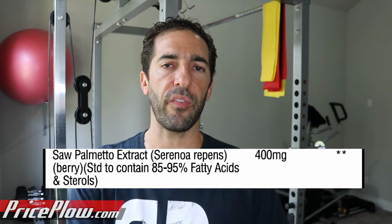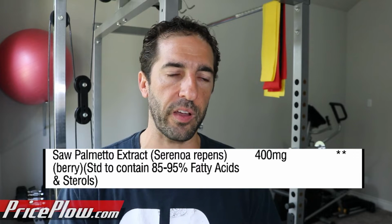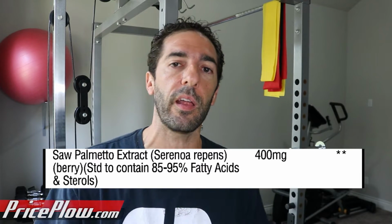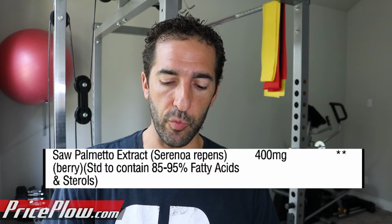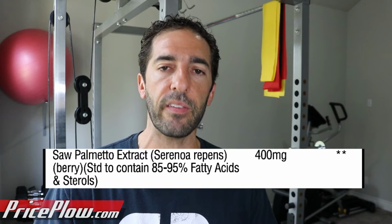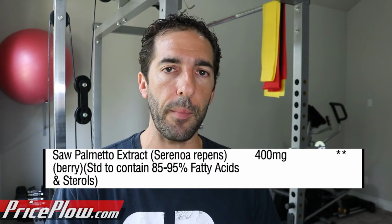So our next ingredient is one that most prostate supplement consumers are going to be very familiar with, and I'm talking about saw palmetto. What's cool about what ReviveMD is doing is that they fully disclose the extracts, because there's some good extracts on the market and there's some bad extracts on the market. And ReviveMD is using one that is standardized to contain 85 to 95% fatty acids and sterols, and this is a 400 milligram dose.